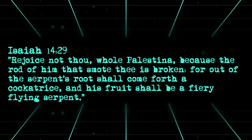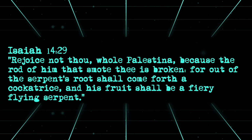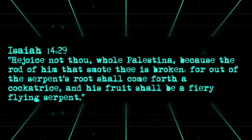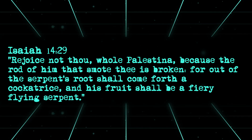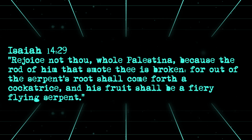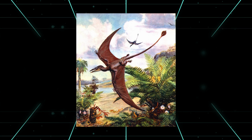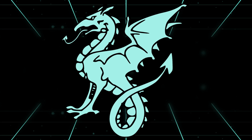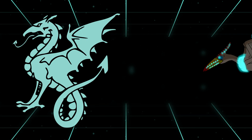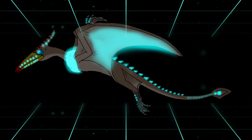Isaiah 14:29 says this, "Rejoice not thou, whole Palestina, because the rod of him that smote thee is broken. For out of the serpent's root shall come forth a cockatrice, and his fruit shall be a fiery flying serpent." Could the fiery flying serpent be a pterosaur? The cockatrice itself resembles the wyvern, which also resembles pterosaurs. Wyverns and dragons, pterosaurs and dinosaurs.